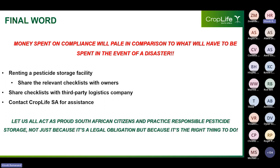Okay, so everyone, no matter the scale, when it comes to commercial pesticide storage facilities, remember that money spent on compliance will pale in comparison to what will have to be spent in the event of a disaster. CropLife SA members who rent warehouses or depots for the storage of pesticides are encouraged to share the relevant checklists with the owners. Likewise, members who utilize the services of a third-party logistics company are also encouraged to share the checklist as applicable with the relevant company personnel.